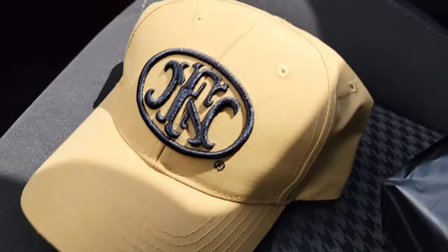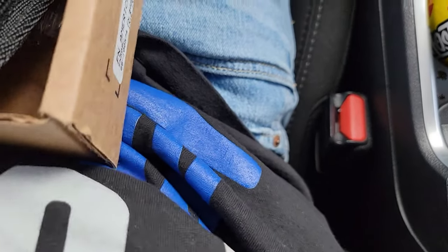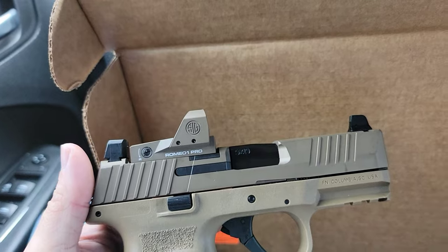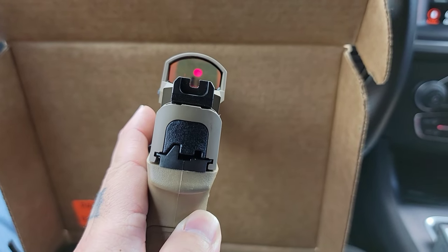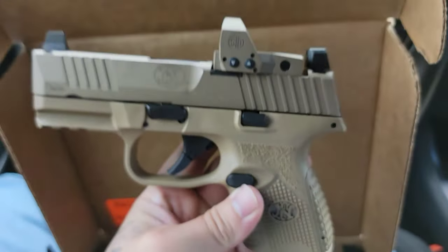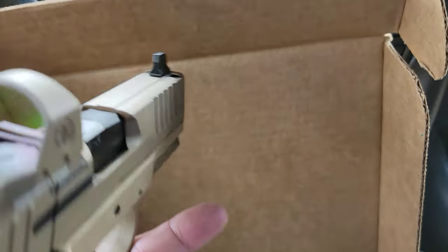All right, guys. So, just left SK Arms. Let me show you real quick. Damn, showing the roof. Shout out to Terry for the free hat. So I went with the Romeo 1 Pro. I mean, y'all just saw it, but let me show you again. Romeo 1 Pro. Man, it looks good. Damn, that looks good. Yeah, I like that. I'm glad I went with that instead of the black one, because I was going to go with the black one to play out the accents. But yeah, that looks good.